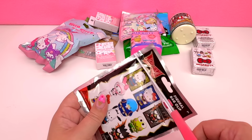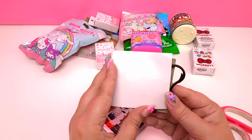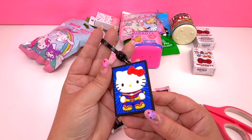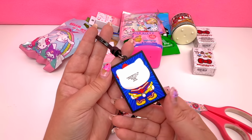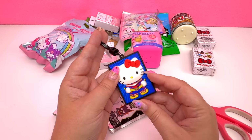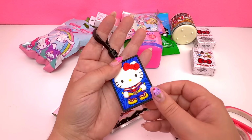So let's go ahead and cut this open. Let's go ahead and take this out. Oh my gosh, I love this stuff. All right, on the count of three, one, two, three. Ah! All right, so we did get one of those three pieces, which is really awesome. So we got our Hello Kitty, and our Hello Kitty looks absolutely amazing. And it's a really good size, you guys. This is a really good size. So I really like this one.